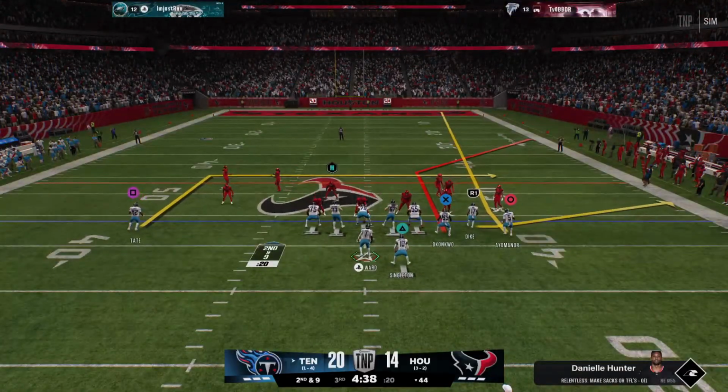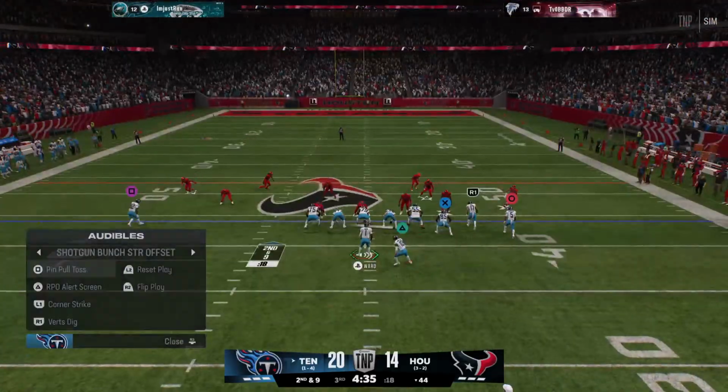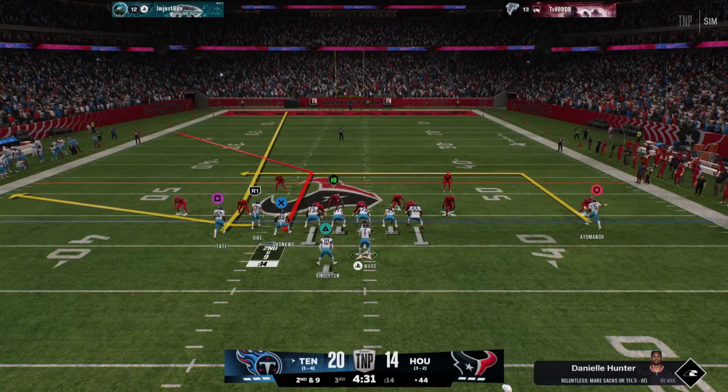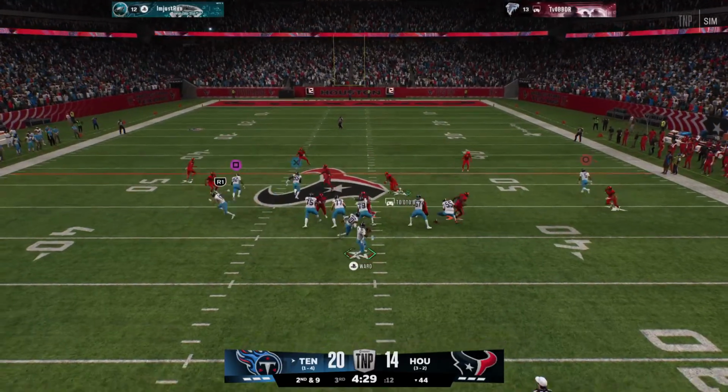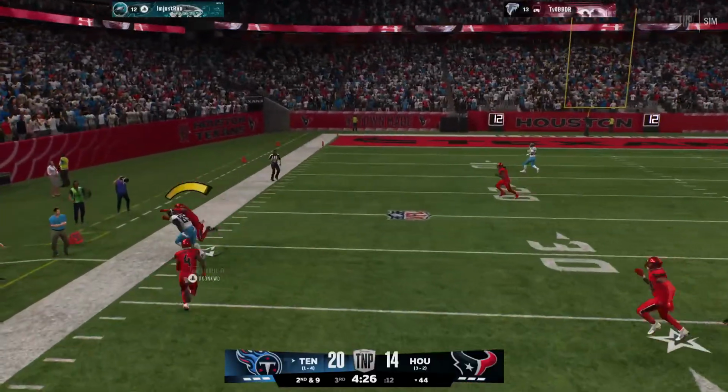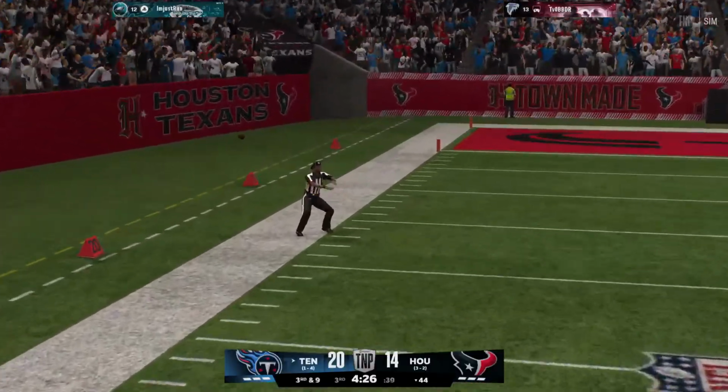Second and 9 from the 44. 19 Tiger. 19 Tiger. Throwing is Ward. And that's going to be incomplete.